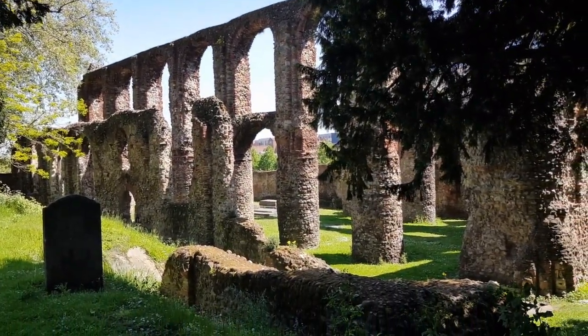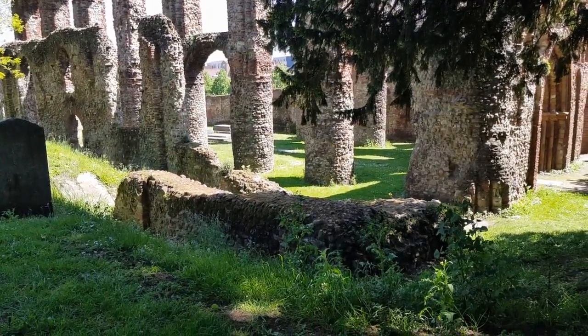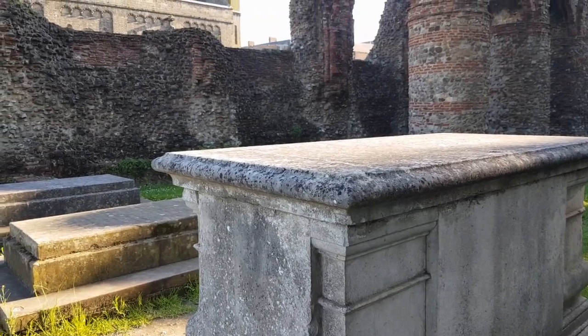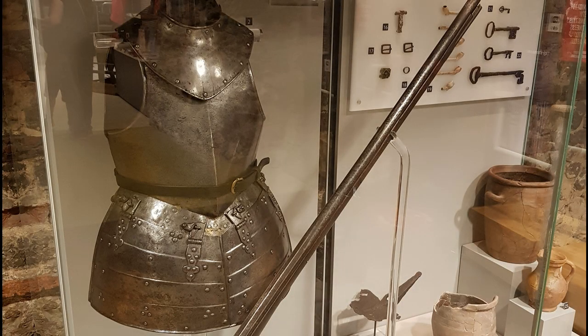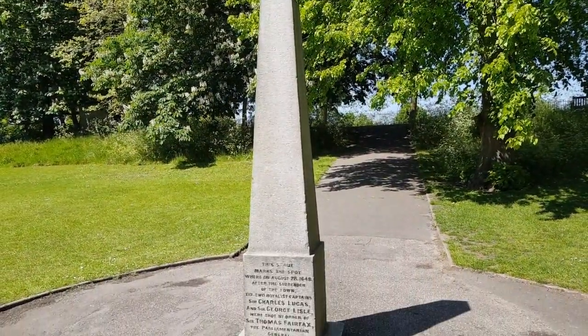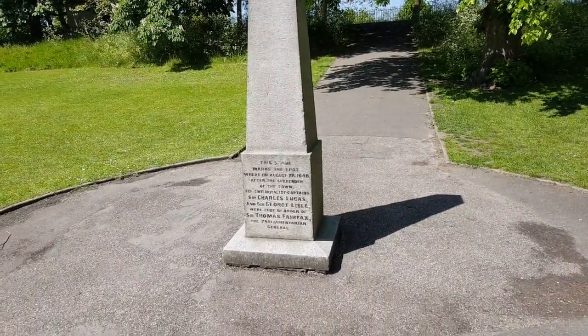During the summer of 1648, the parliamentarian army attempted to storm the Royalist-held town, yet failed to take it. So they besieged Colchester for 11 weeks until the Royalists finally surrendered. Two of the Royalist commanders, Sir Charles Lucas and Sir George Lisle, were executed by firing squad outside the castle. A memorial stone marks the spot by the north wall of the castle.